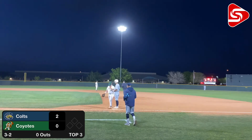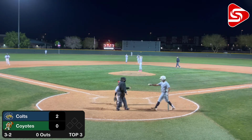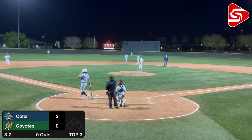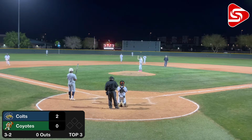So Price 1 for 1 today. He's been on base both times. And from one DeMarini Goods to another, DeMarini the bat of choice out here in high school. This is starting catcher Nicholas Pisano.